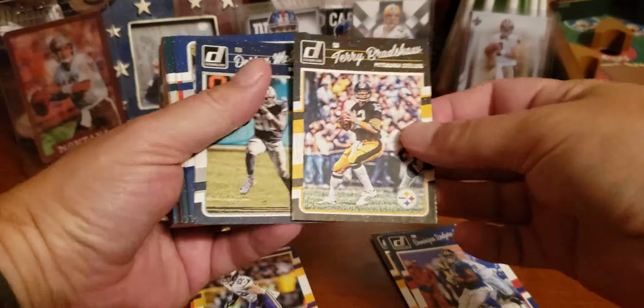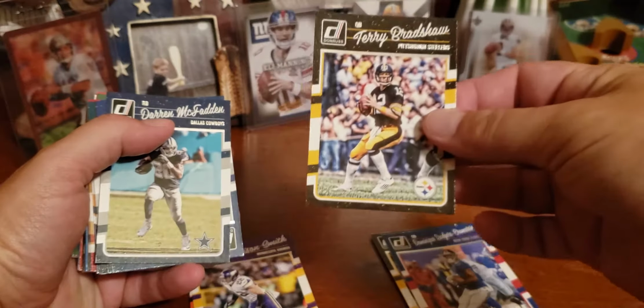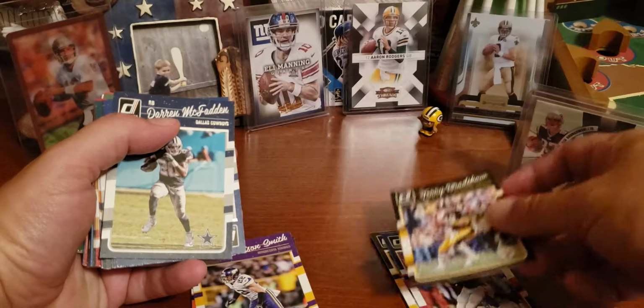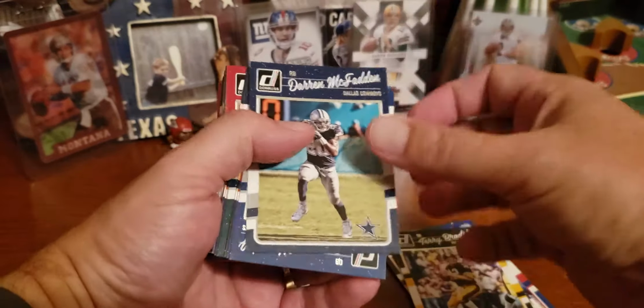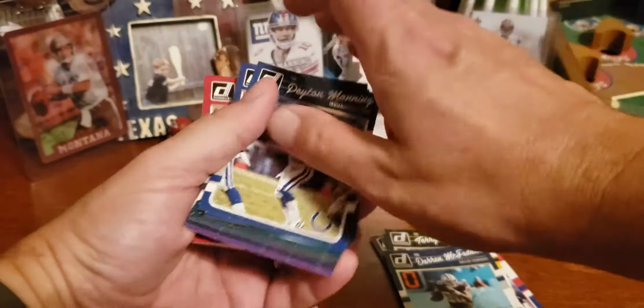All right. Now, I like these. This is Terry Bradshaw. Okay. Bradshaw is a Hall of Famer, TV personality as well. Has been in some movies. Okay. Darren McFadden. I think he ruined his career, didn't he? Or something like that. He played for the Cowboys. I guess it did ruin his career.